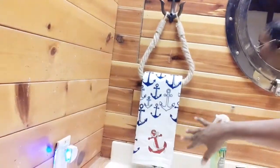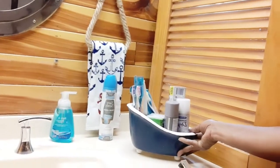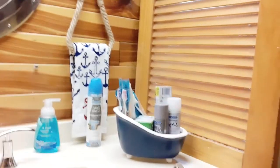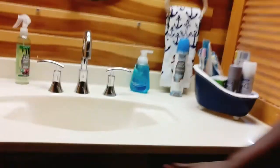Anyway, here's the bathroom. All done. We got the porthole mirror. We got the Anchor towel set with the towels. And then I have this cute little thing from the thrift store, and I just put some little essentials in it for when people come up to the cabin. This is just hanging towels. I'll get some more towels. There's a lot of places to hang stuff here.